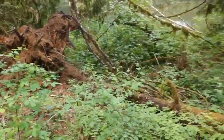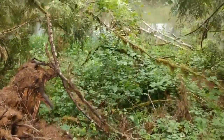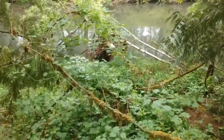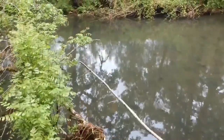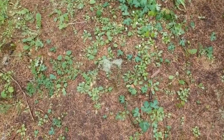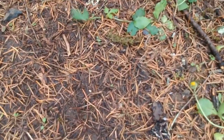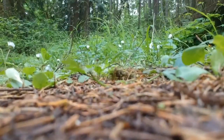Here we see root wads from overthrown trees that haven't been salvaged yet. The snow and the heavy rains and the flood have uprooted these trees. Watch the screen here. And we can see trees along the creek with the same problem. You want me to land it? Sure. How about landing it on the table?